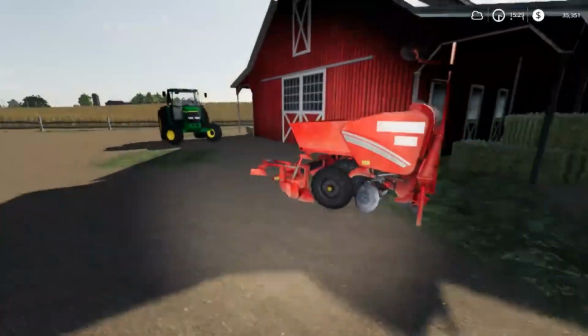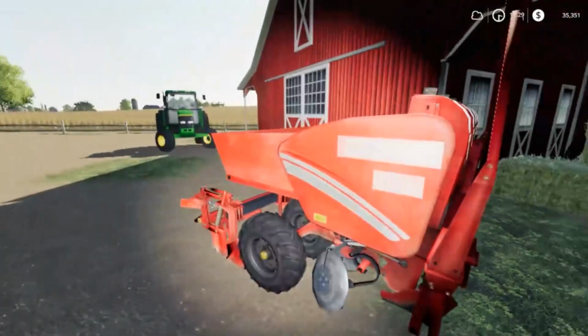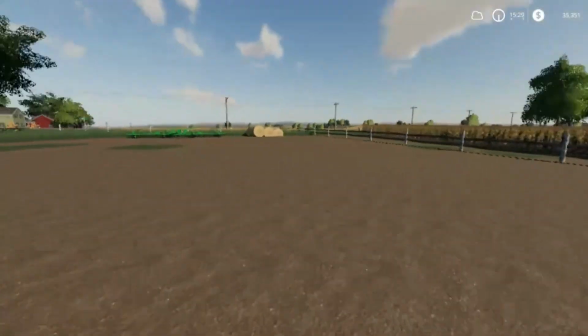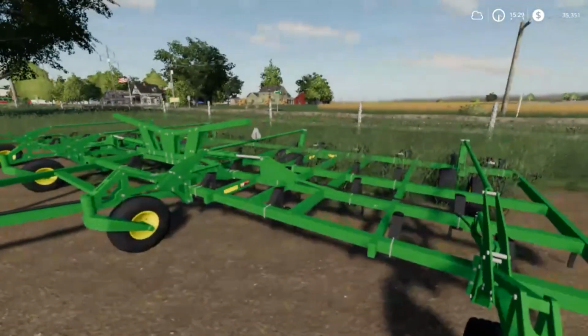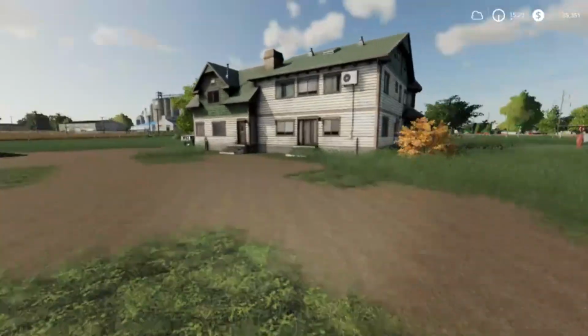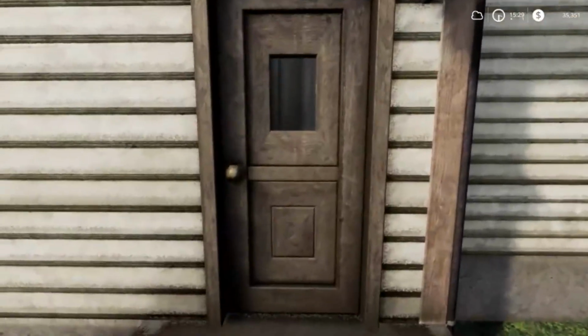There's a potato machine they bought. His son got a really good deal on this, apparently, is what he told me. They've got a 6200 here, and a big nice three section cultivator. He said there's something wrong with the wheels on it, but he's still going to keep those. So I'm going to go talk to him real quickly, and I'll be right back.